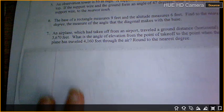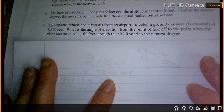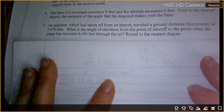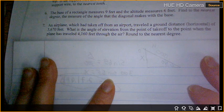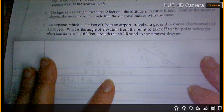You ready for 7? Okay, number 7 says, an airplane which takes off from an airport traveled a ground distance, horizontal, of 3,670 feet. What is the angle of elevation from the point of takeoff to the point when the plane has traveled 4,160 feet through the air? So this is for number 7.